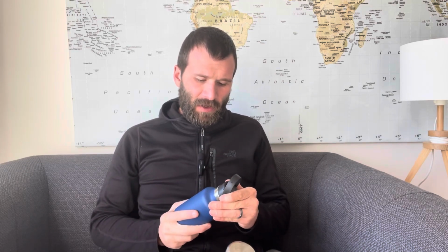So I don't know how much of a difference that makes for other people, but what we use this for is coffee creamer. So we will bring one or two of these filled with black coffee, and then we'll bring this filled with half and half. And it does a really good job keeping the half and half cool and keeping it from curdling or going bad. And so that's one application of these small ones.